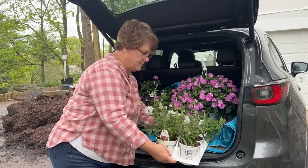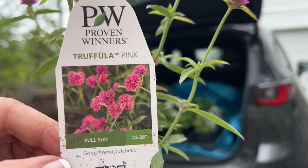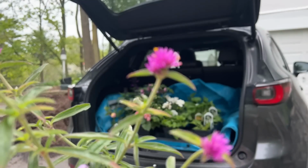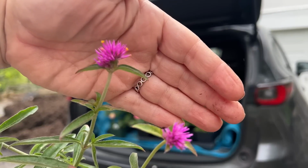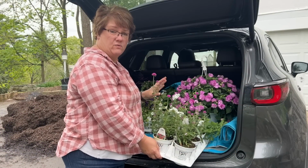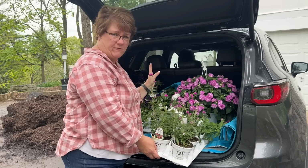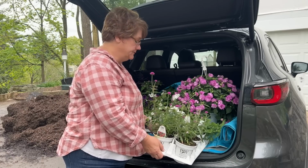Oh, I also picked up 4 Truffle Pink Gomphrena, also from Proven Winners. It's my understanding that if they like where they are, they get to be really big and mounded, and one plant goes a really long way. I got 4 of them. I'm not sure where they're going to go, somewhere out front. I'm just not exactly sure where.